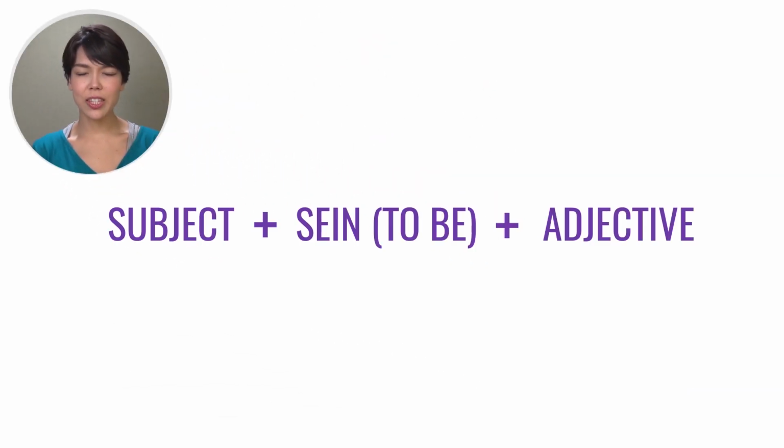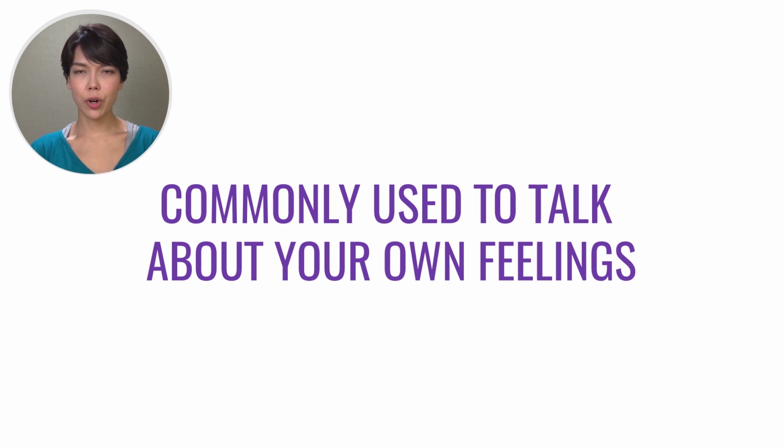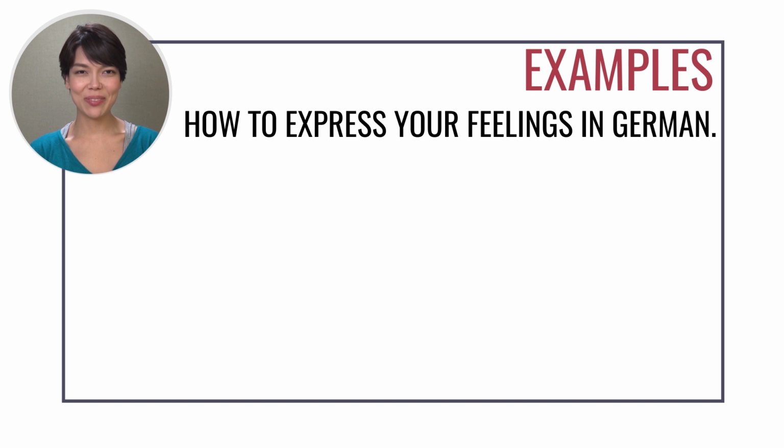To express emotions in German, usually the subject is followed by the verb sein, to be, and then the adjective. This verb is commonly used to talk about your own feelings, and can be used to talk about others' feelings depending on the context. Let's do some examples so you can learn how to express your feelings in German. Let's start on a positive note.